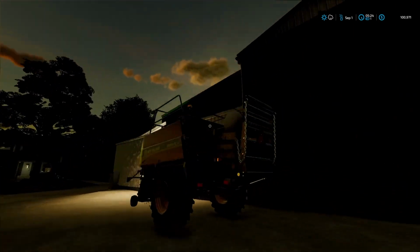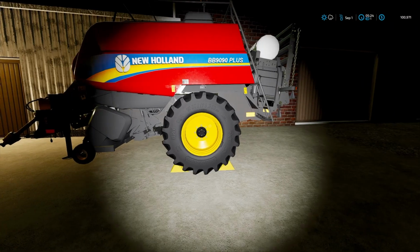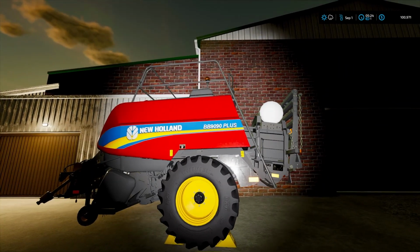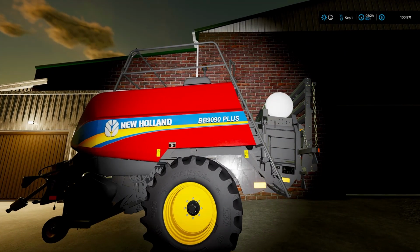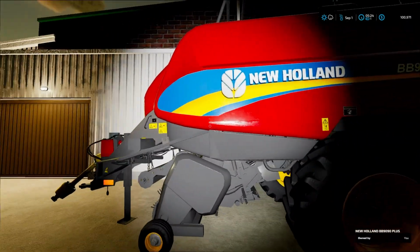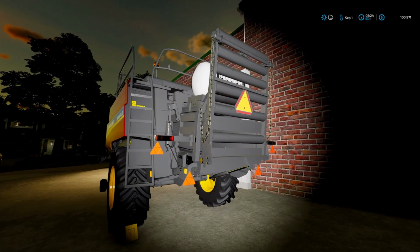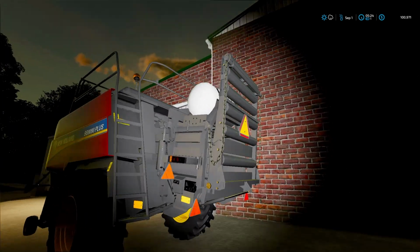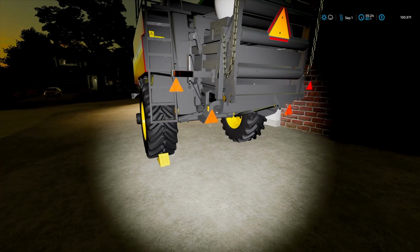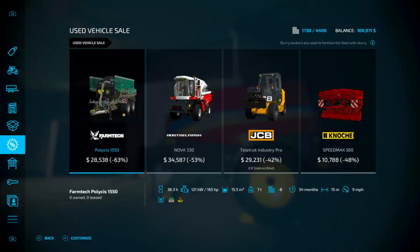But we do have this baler, which is a New Holland in a US spec with some chunky BKTs on there, which is a BB9090, but this is the plus. So it's in essence the same baler, but it does a more traditional 180, 220, 240 bale. This is tweakable. Is it a Quattro pack? Is that what it's called? Quattro?